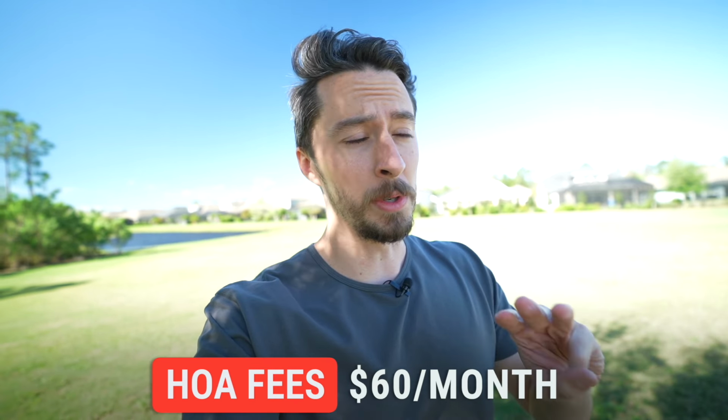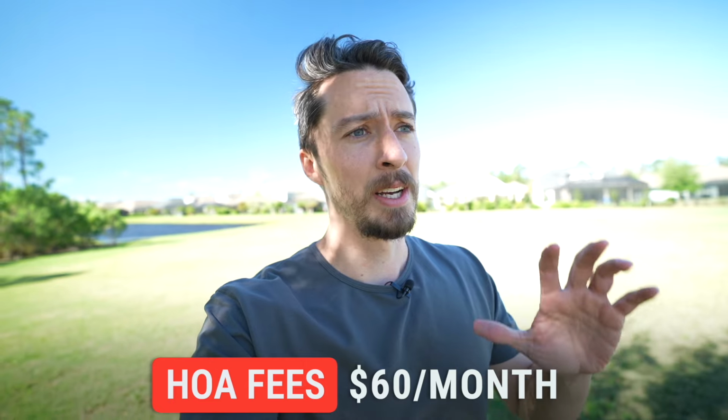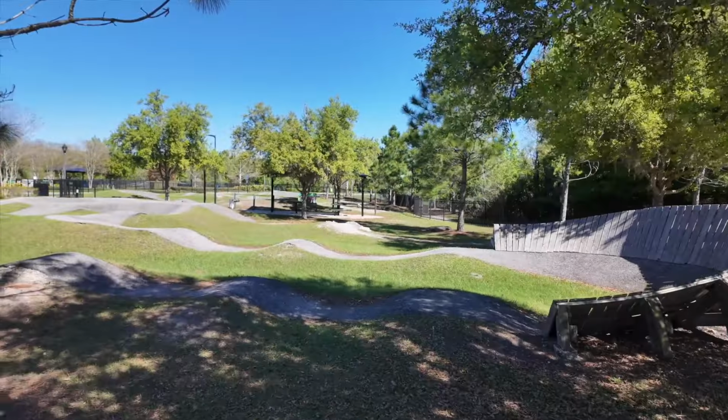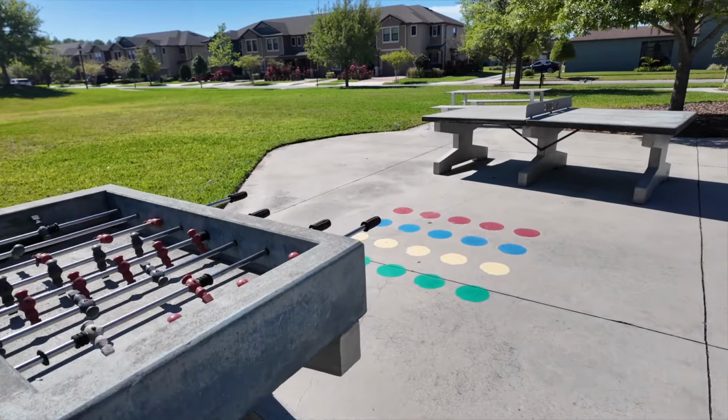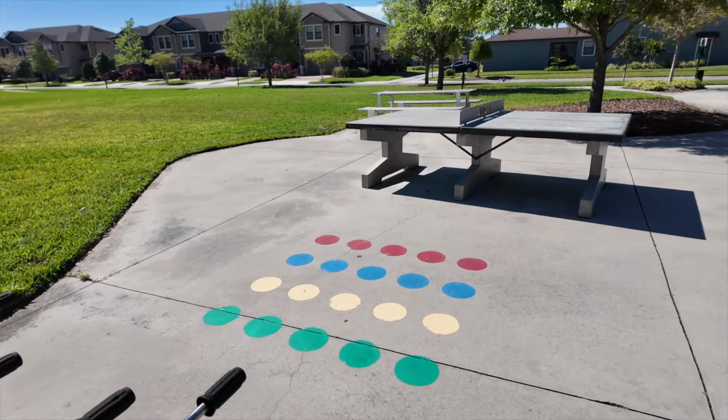You get 3 pools, 7 parks, all this cool stuff. And even this green space here in between all these houses, this is not even a park. There's a lot of other parks beside this with cool playgrounds, with, you know, a BMX track, outdoor foosball and ping pong, just really unique stuff, especially for $60 a month. We'll get into all that more. Let's go look at it.